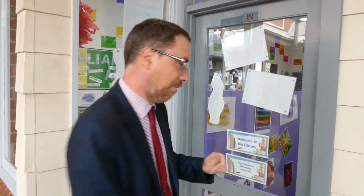Alright, so we've come downstairs from the 3 floors, we've come outside and now we're heading into the library. So this is our library. The students use this once a week with their teacher. It's also open at lunchtimes twice during the week for children to come in and borrow their books.